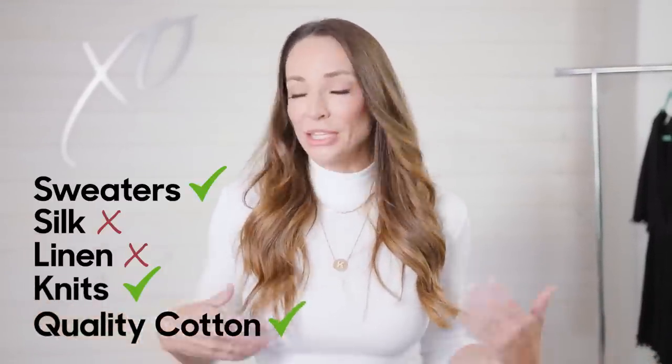In basic colors, sweaters are great. Things like silk and linen, not so great because they just can't go out the door. You will look like you just got out of bed. So anything like that, any type of natural heavier knit is fantastic. Cotton actually works really well, like this turtleneck would work really well because it's not going to look wrinkled. So keep things on standby that can just get thrown on that are wrinkle free.